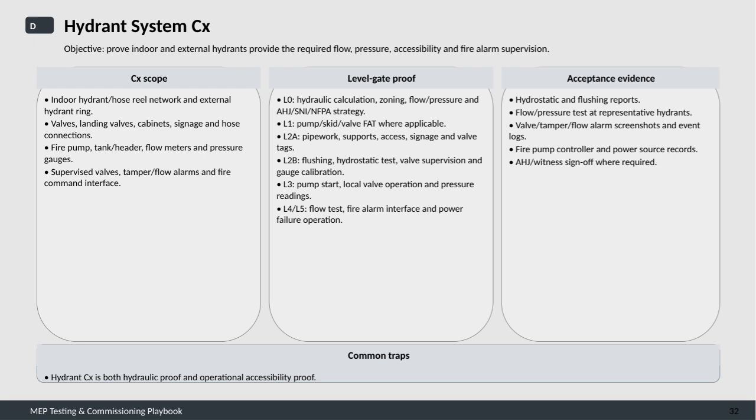At the initial level, L0, hydraulic calculations, zoning verification, flow and pressure assessments, and compliance with AHJ and safety standards like NFPA are reviewed. Moving to L1, factory acceptance tests for pumps, skids, and valves are conducted when applicable. L2 is split into two parts. L2A focuses on physical installation checks such as pipework, supports, and signage, while L2B deals with functional tests including flushing, hydrostatic pressure testing, valve supervision, and gauge calibration.